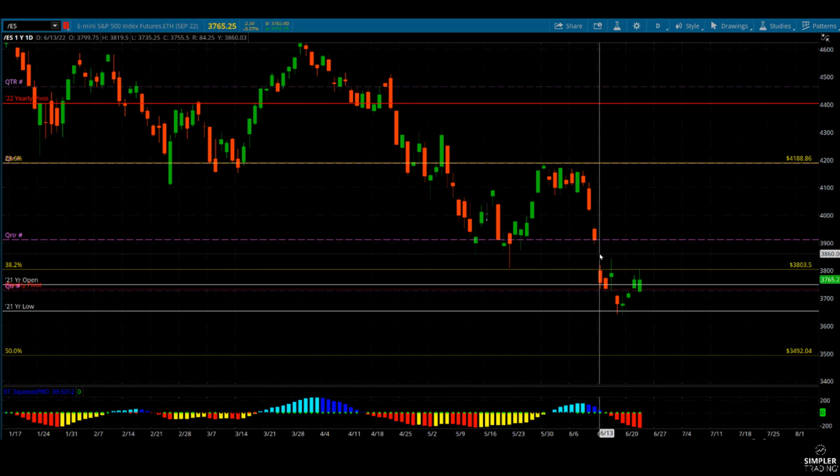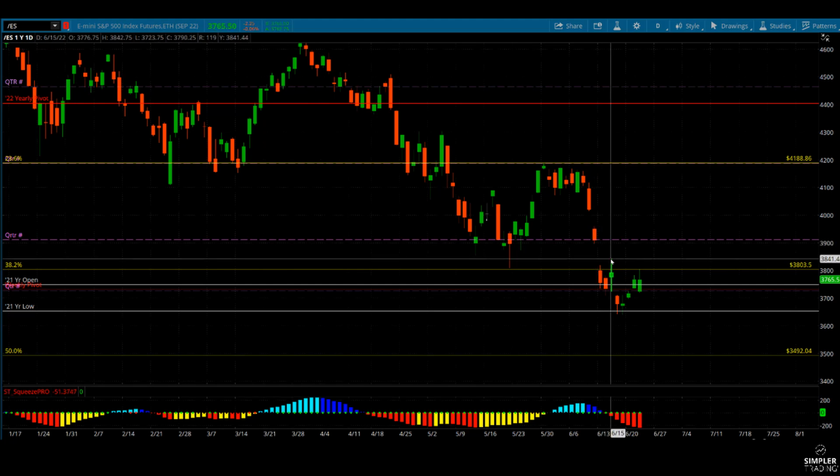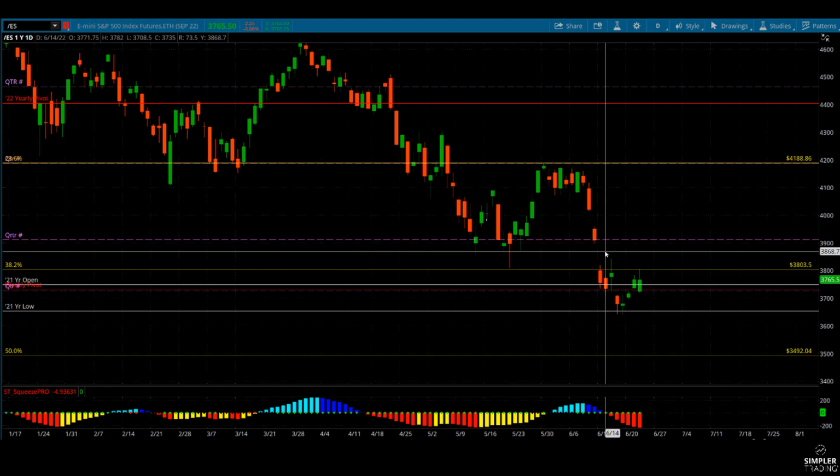Just below that, you've got a gap mid. That is below that 39 by this high right there, that Wednesday high. That gap mid right there is 38.70. That's going to end up being one of your targets.